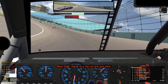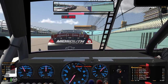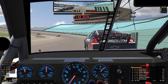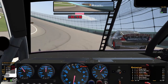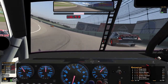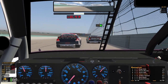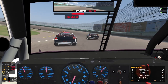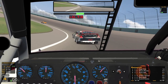Tried to go middle, did not work. Still there, inside. Clear inside. Still there, hold your line. Clear inside. Inside. Car inside. Clear. Probably moved up too early. Heck, it might not be the move to go up the track at all at any point in this race. I don't know.